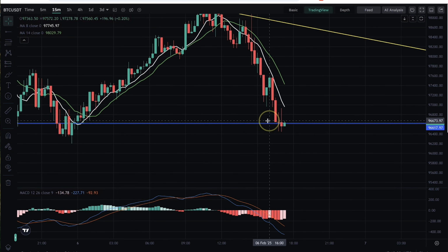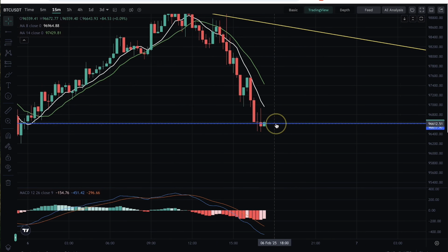Now, price is here. Is it going to reject? I'm not seeing any sign that it's going to reject. It might reject, but I'm not seeing a sign here. I'm not seeing my candle. This is a doji. A doji also tells you that price is going to reject, but it's only a doji that is showing me here.